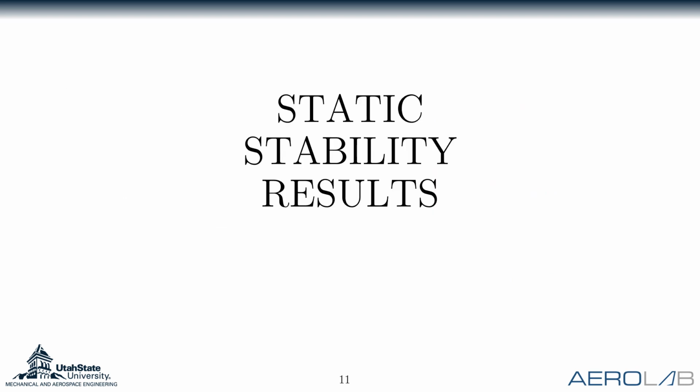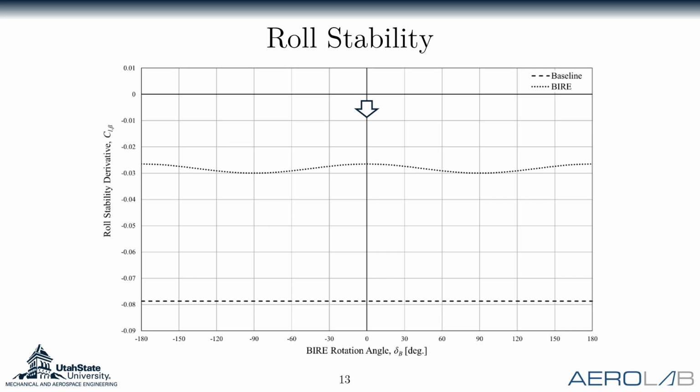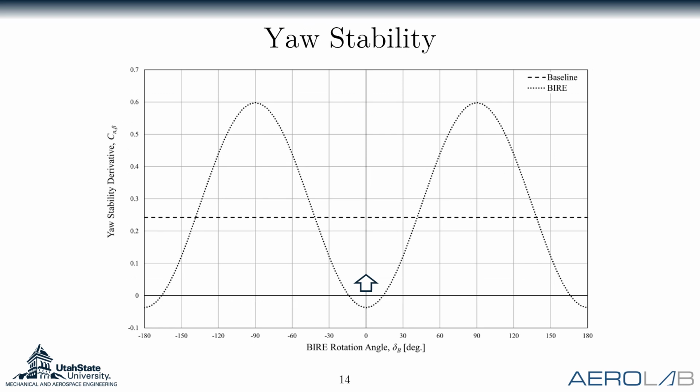The results of these comparisons are as follows. Plotting the pitch stability derivative as a function of BIRE fuselage rotation angle suggests that the addition of the BIRE decreases the baseline static pitch stability outside of BIRE rotation angles of plus or minus 6 degrees. Similarly, the roll stability plot suggests that the BIRE decreases the baseline static roll stability, but not enough to make the aircraft fully unstable in roll. The yaw stability plot suggests that the BIRE also decreases the baseline's static yaw stability to unstable levels within BIRE rotation angles of plus or minus 14 degrees.